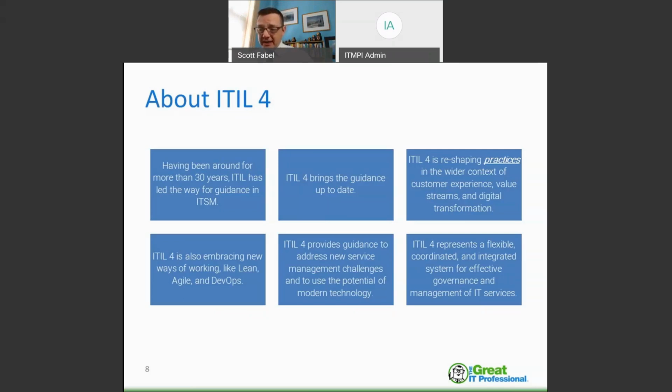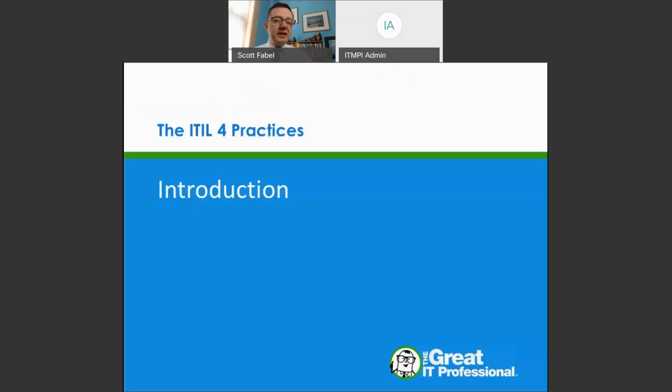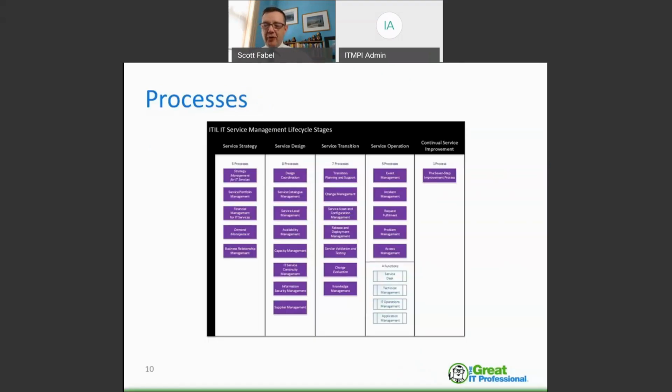ITIL 4 is also embracing new ways of working, like lean and agile and DevOps. And ITIL 4 provides guidance to address new service management challenges and also to use the potential of modern technology. In the end, ITIL 4 really represents a flexible, coordinated, and integrated system for effective governance and management of IT services. So, with that brief history in mind, let's take a look at the ITIL 4 practices. So we're going to start really with an introduction about why we now have practices.